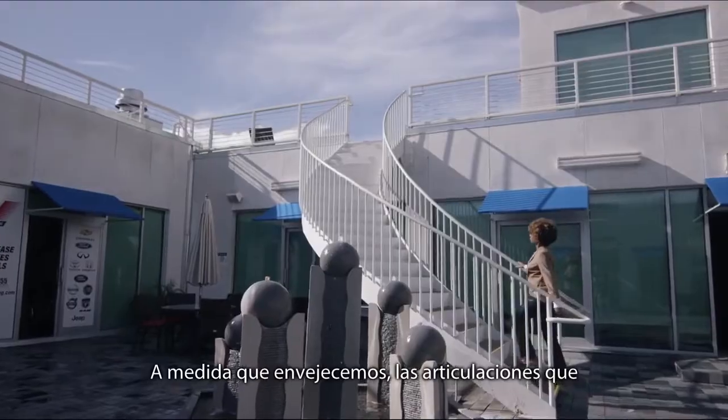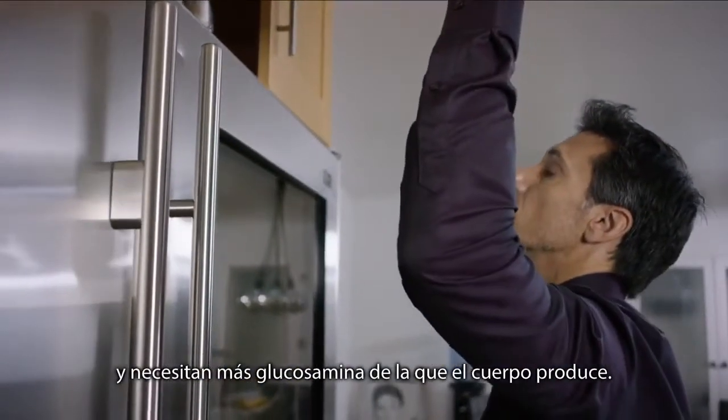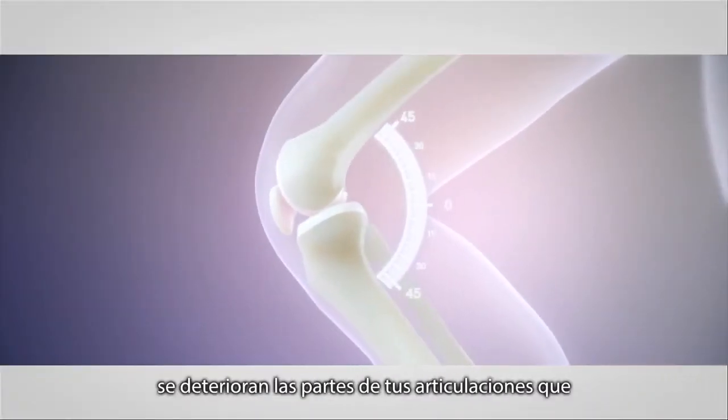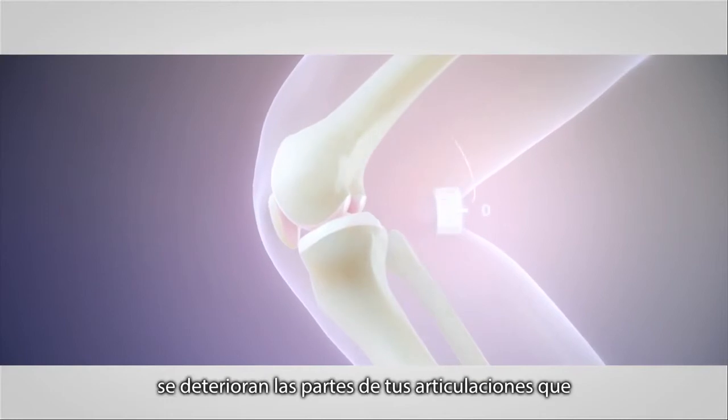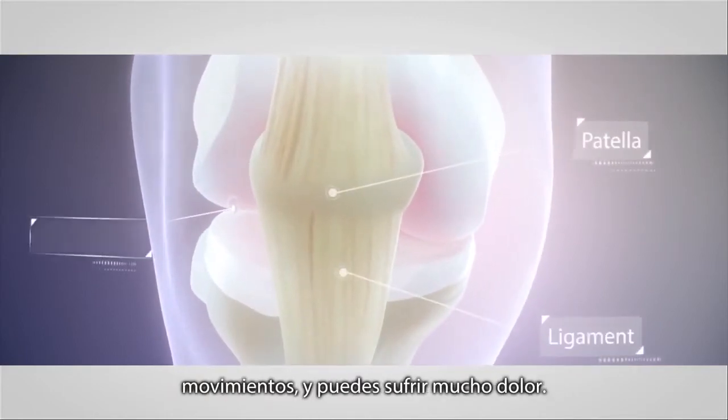As we age, the joints we use every day begin to wear, and they need more glucosamine than the body can produce. When your body can't produce enough glucosamine, then the parts of your joints that cushion and allow you to have normal range of motion degrade, and you can face a lot of pain.